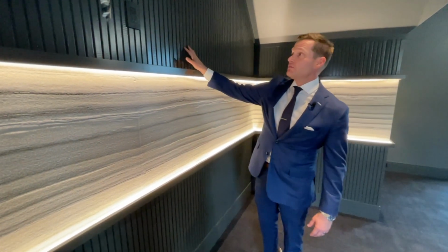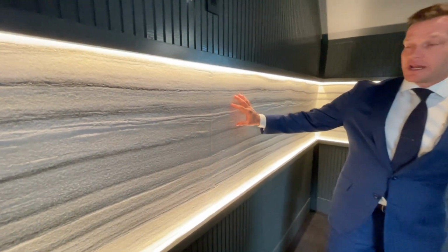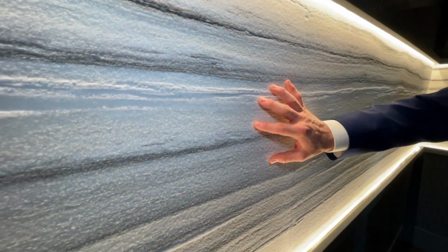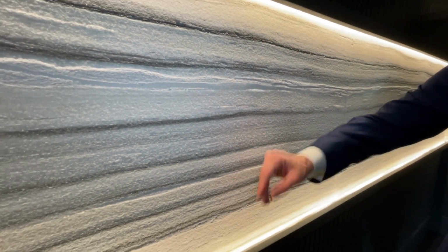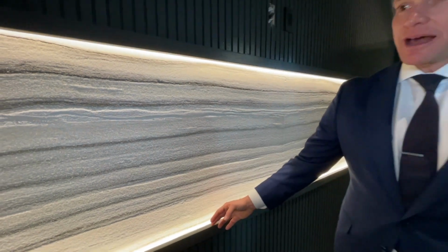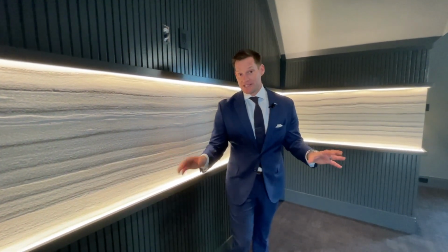Check out this custom wood that you have on both sides of this Zebrino marble that's been sandblasted and acid washed to give it this cool texture. Plus, you have recessed lighting on the top and bottom that makes it pop when you walk in and have all of your other lights out.